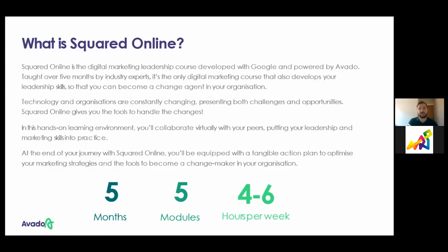It's a hands-on learning environment. So as part of the programme, and I'll go into a little bit more detail on that today, there's an approach of certain elements where it's self-supported learning, and you need that motivation yourself. There's also an opportunity to collaborate with different peers, and that's not necessarily just with people from Guernsey. It's people from other digital marketing departments across the globe, really.